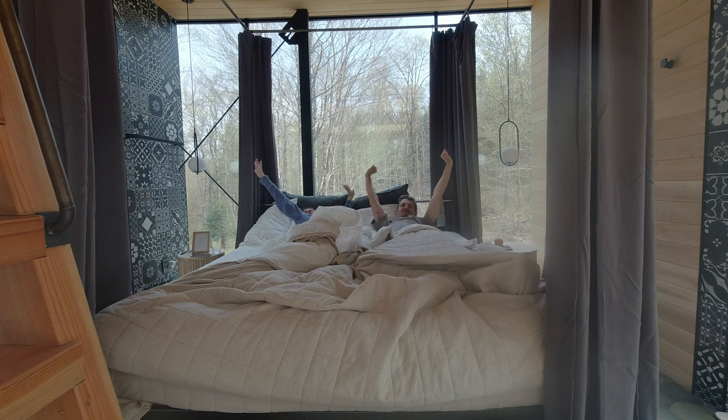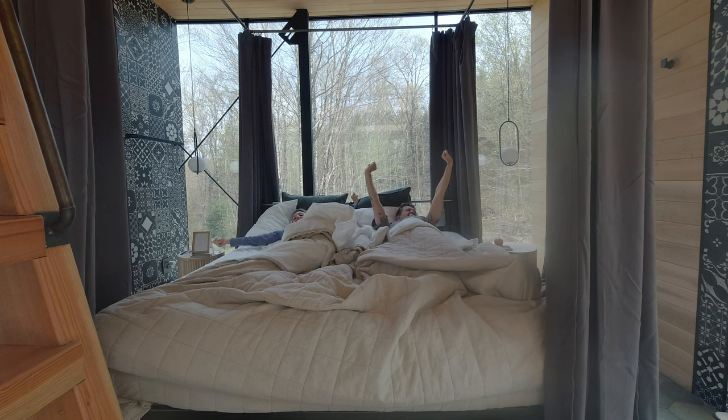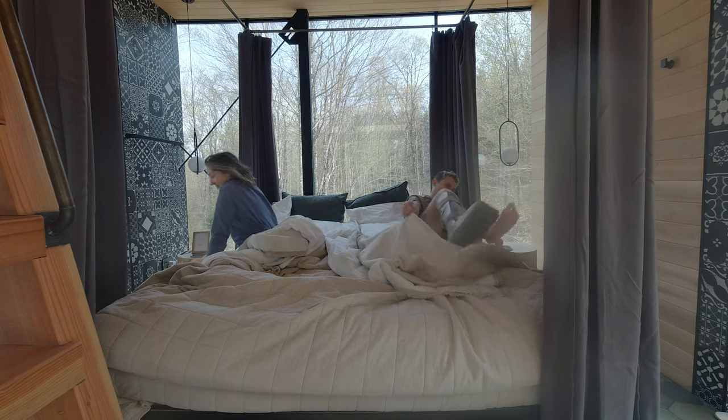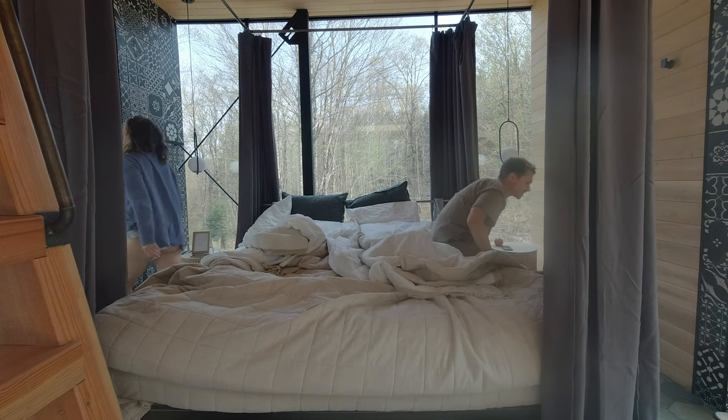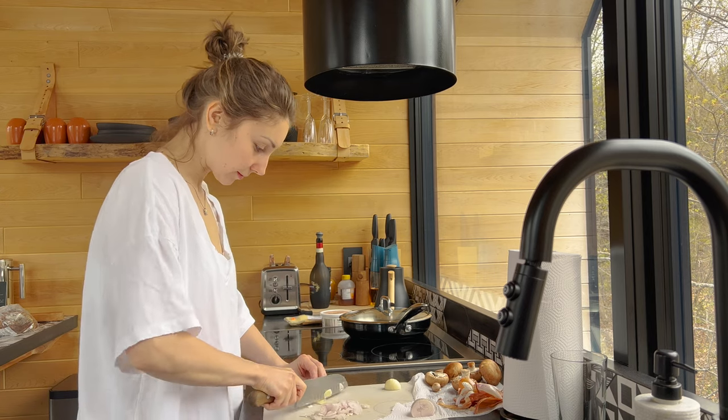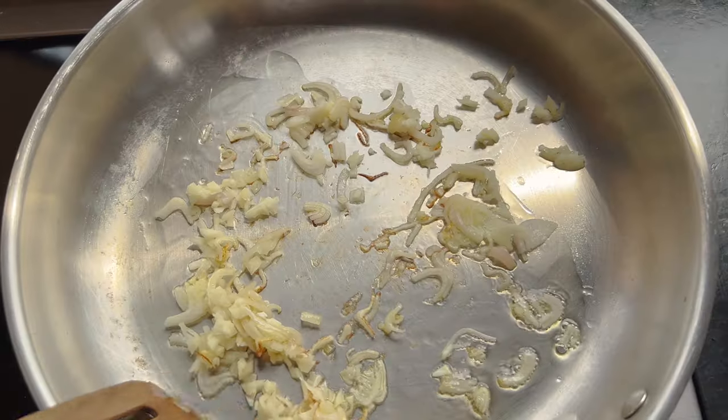The next morning, the sun's rays greeted us, filling us with renewed energy. Liuba prepared a scrumptious breakfast while I took charge of our beverages.